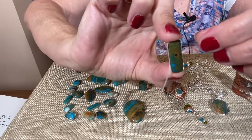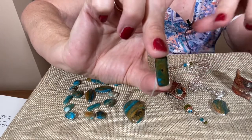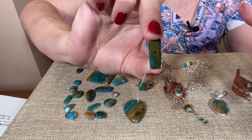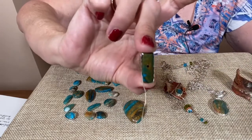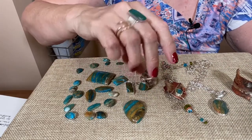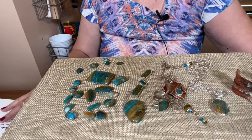This, as you see here, I wanted to show you the little pieces. What you see here is dental floss, and the reason that's there is because I have already done the bezel on this, but I haven't set the stone yet because I don't know how I'm going to design this. So the dental floss is in there so that I can easily pull the stone back out before it's ready to be set. So that's why it looks kind of funny, but that's why it's there. So that gives you an idea of what it looks like.